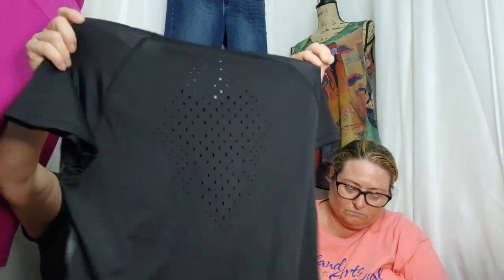Oh, there's shoes on there. Oh, you want me to show the shoes? Sure. Those need to be cleaned up, but I like them. So this is, I think it might be RBX. Yeah, it's RBX. And I think it's probably a medium. Nice little V-neck. Cool beans.